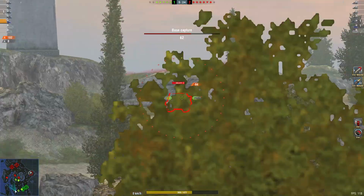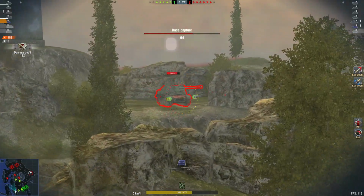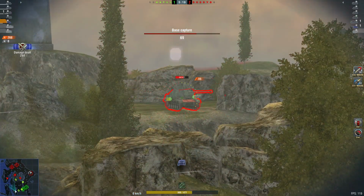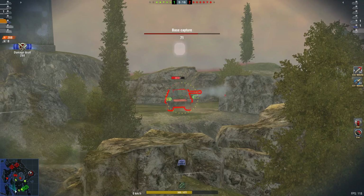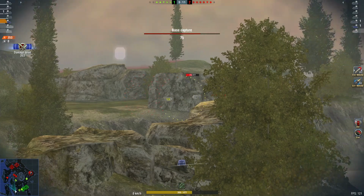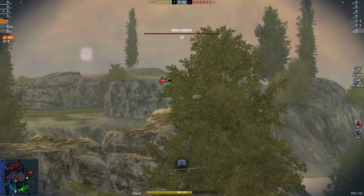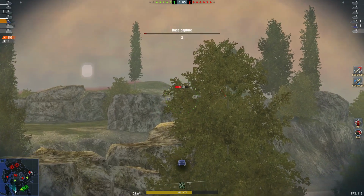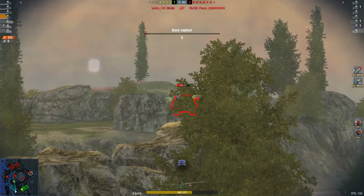Oh, there's a murder. Got one into him. Maybe get another one into him. He's not looking at me. He hits a little harder than I do. I only usually hit between 90. It pens 105, but it only has damage of 90. There's an 85 and a 94, so you can see it's not that great. But it's a 4-second reload, so it's not too bad. Well, just roughly 4 seconds.